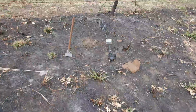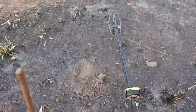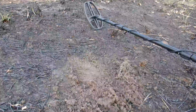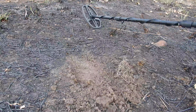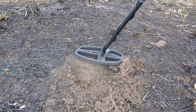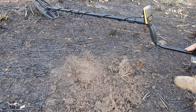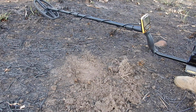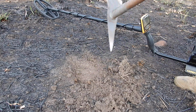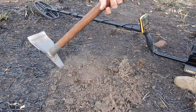Over here on the fence line, I've just taken the saw back. I've got a nice solid 83, so let's go live here. See what we get out of this. Let's give you the sound of the Apex audio on it. Very high tone, 83, and close to the coil, as you can hear, because it's quite loud on that hybrid proportional audio right there. Just very dry and hard.